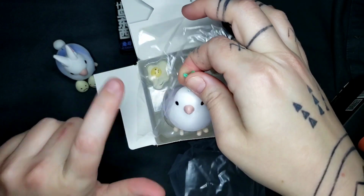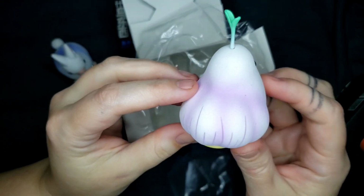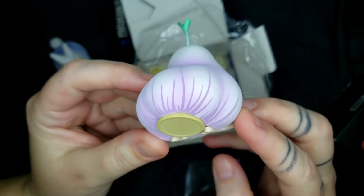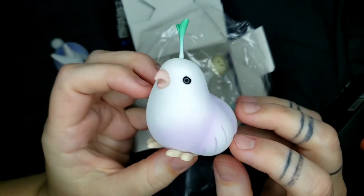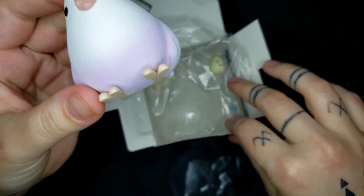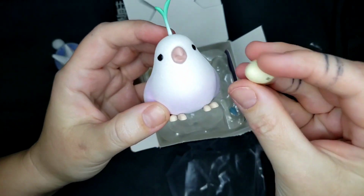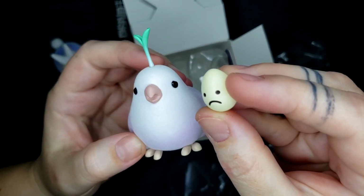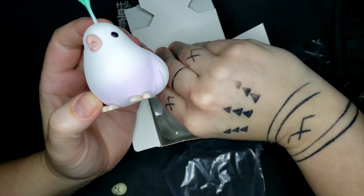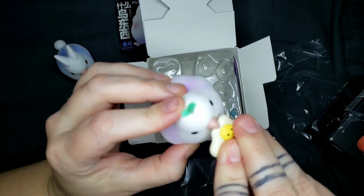Okay, here's our bird, who looks really upset. Does he shake? No. No shaking, but he is very heavy. Oh my god. His little butt is a garlic bulb. And he's so upset. Is he supposed to hold these in his mouth? Oh my gosh, here's another sad egg. Okay. Here's another sad egg. Do you hold the egg? Is that something you do?